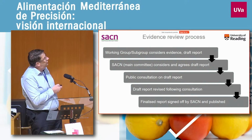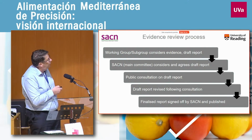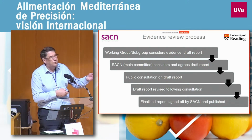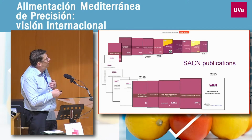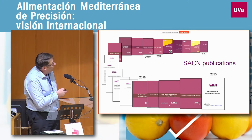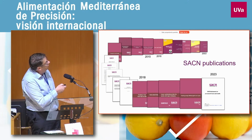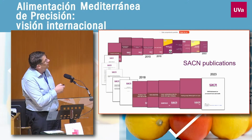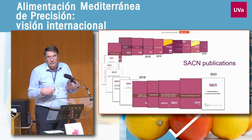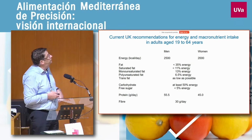The main committee considers and agrees the report. There's then a public consultation on the report. Then there's a revision, and then the report is finally signed off and, if you like, delivered to the government. So these are examples of some of the reports. For example, there's one on carbohydrate diets here. There's a saturated fat report. This one here is on fish consumption, risks and benefits. So these are examples of the reports that have been produced. These are really extensive. You know, a panel might work on this report for 2 years, for example.